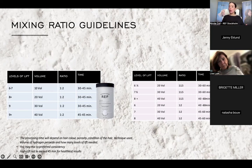Processing time, well, we all know that that's going to vary a little bit, but we do want to try to cap it, especially with high lift tint, around 45 minutes. Depending on how many levels of lift you are going for, you can choose your developer appropriately. I will say this when it comes to developer choice: 10 and 20 get the job done most of the time. And we also use 6 volume in our lighteners as well. So if you want to choose 6 volume with your high lift powder lightener, you absolutely can. It's going to be a little bit less levels of lift, but it will still be a very nice, even, soft lift, depending on what your end result and where you're starting from is.